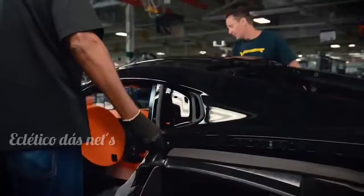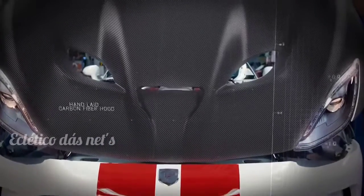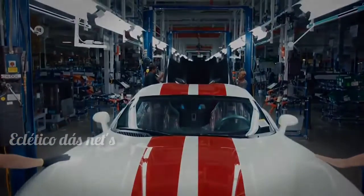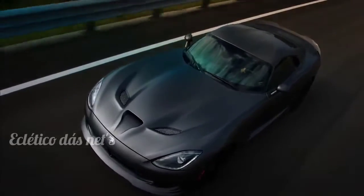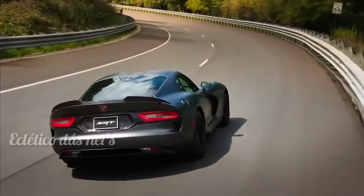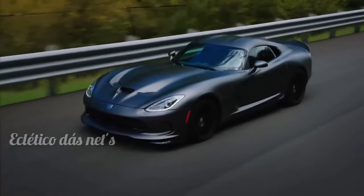The roof, deck lid, and hood are built by hand from carbon fiber, maximizing the Viper's weight-to-power ratio. Designed with structural integrity, 48% of the Viper's exterior is carbon fiber, lighter than steel, with superior stiffness. With over 100 pounds of reduced weight, the Viper owes this accomplishment to the carbon fiber craftsman.